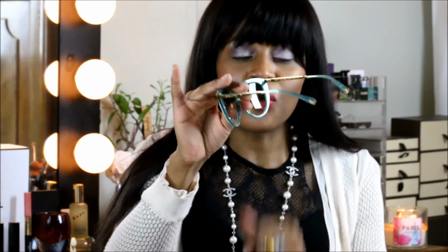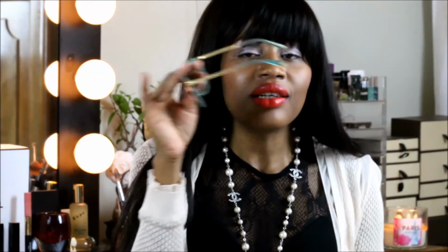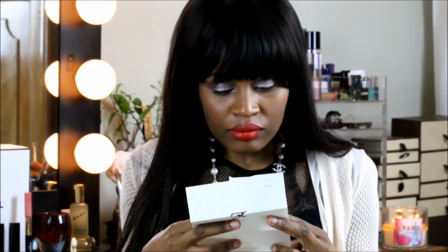And on the side, you have that gold detail with Louis Vuitton engraved in it. And these are made in Italy, handmade in Italy, of course. So yeah, I just love these. They are gorgeous, and I was so lucky to get them at the price before they changed the price on that. How much was it? Yeah. So, anyways. Those are my Louis Vuitton shades that I'm totally in love with right now.